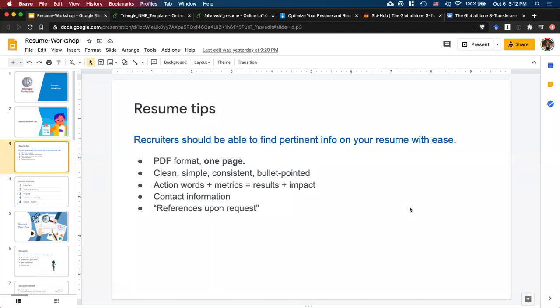The idea is that a recruiter who's looking at your resume can figure out exactly what they need about you as easily as possible. The other thing you want to include are things like action words or metrics, results and impacts of the work that you've done. Make sure you include contact information. If a recruiter just stumbles on your resume but has no way to contact you, that's a problem. So you want to make sure that there's sufficient contact information that they can contact you if necessary.